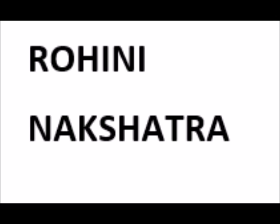So it's both. And the presiding deity of this nakshatra is Brahma, and Lord Brahma is, as we know, the creator of the universe. And the symbol of this nakshatra, like we have symbols of all the nakshatras we've discussed so far, is a chariot, or sometimes an ox cart as well. So, what are the positive traits of people born in this nakshatra? They're exceptionally good looking, just like the planet Moon, because Moon rules over this nakshatra. They are very good looking and handsome and very charismatic. So that's the main positive point.